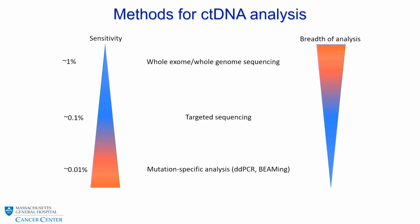And this is what really creates an incredible technologic challenge. There have been a great number of innovators in this field that have really pushed this technology forward. But if you can imagine trying to differentiate one tumor molecule and analyze that in a background of 1,000 or 10,000 normal DNA molecules, it is quite challenging. Nevertheless, we have a whole range of approaches, going anywhere from whole genome or whole exome sequencing, where we're looking at the entire genome or all the actual genes in the genome. This is a little more limited in sensitivity.